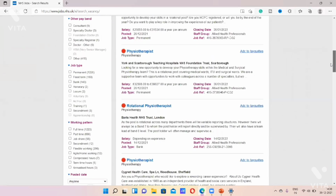Now again, like I said, there are different job types over here. So the permanent job type is obviously the job that is there with you or is going to be there with you for a long time. The fixed term roles are simply jobs that work for about 9 to 12 months. And then you have the bank roles.